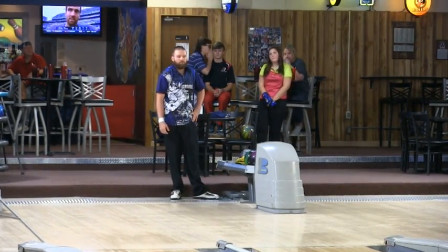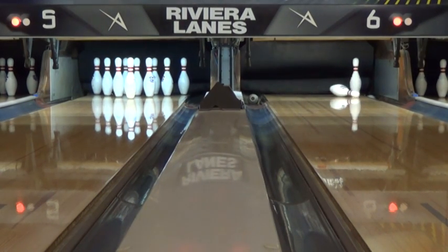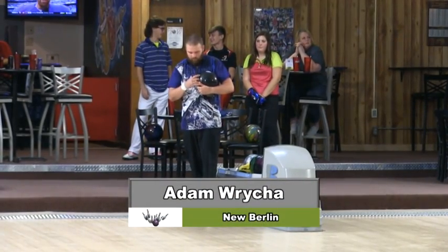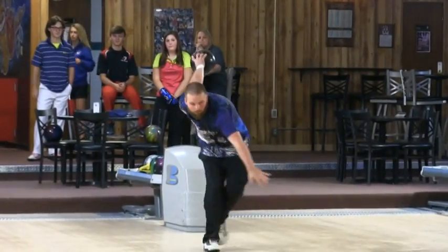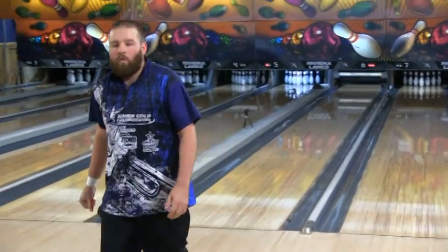I will predict the first player to get a turkey will win this match, because it's going to take, obviously, more than a double. And my guess is we're going to see far fewer opens, because we get the cream of the crop, the creme de la creme, as they say. Adam, good spare shooter, right at it. No problem in the cover.